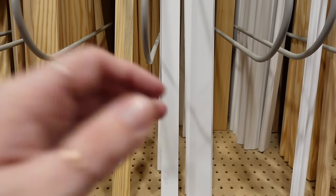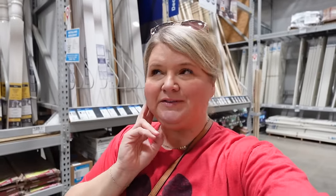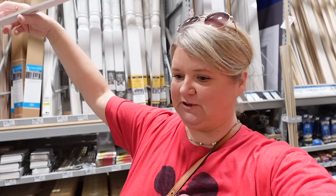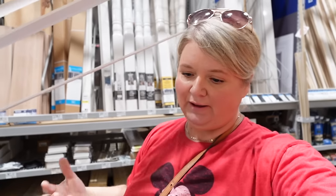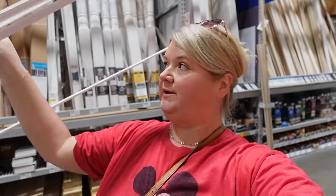I'm not really sure how many I'm gonna need. I'm just gonna go ahead and get one for each door. There's four doors on my island, so I'm gonna grab four of these. And yeah, let's hope that this works. It's meant for lattice, like that's what it says, general purpose pine lattice. So I think that this would work great.